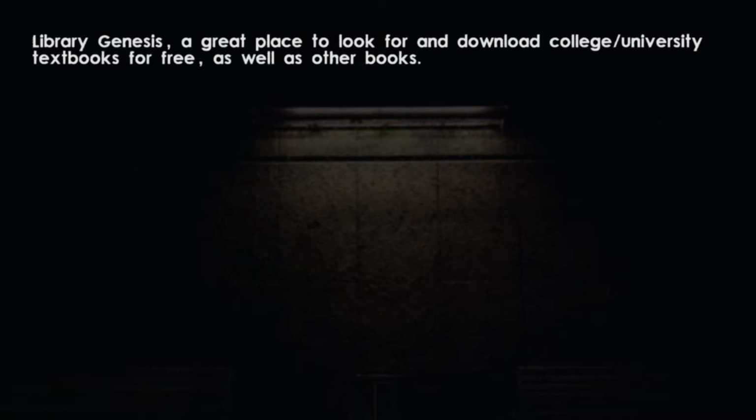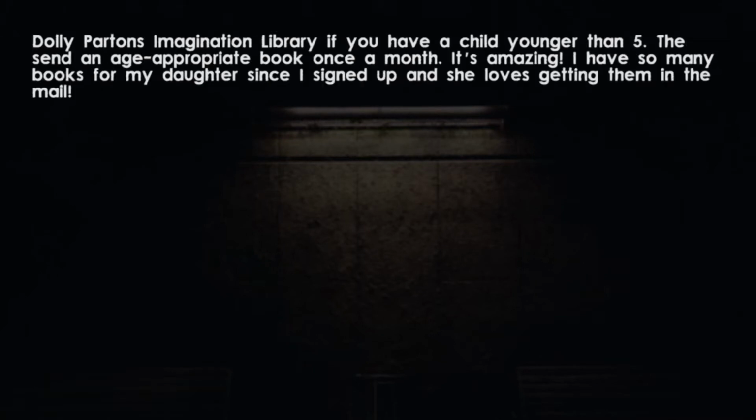Library Genesis, a great place to look for and download college/university textbooks for free, as well as other books. Dolly Parton Imagination Library if you have a child younger than 5. They send an age-appropriate book once a month. It's amazing.